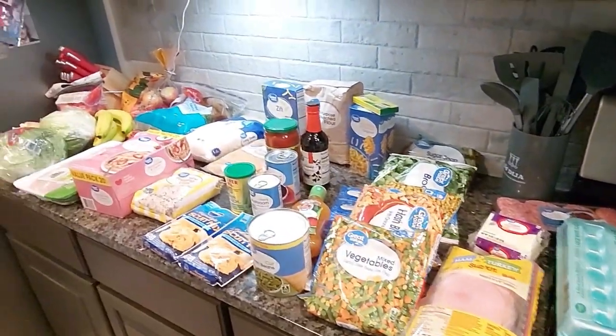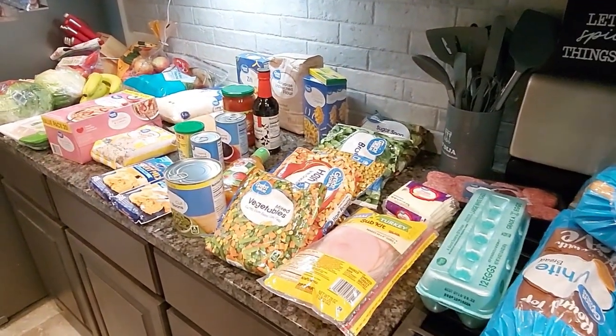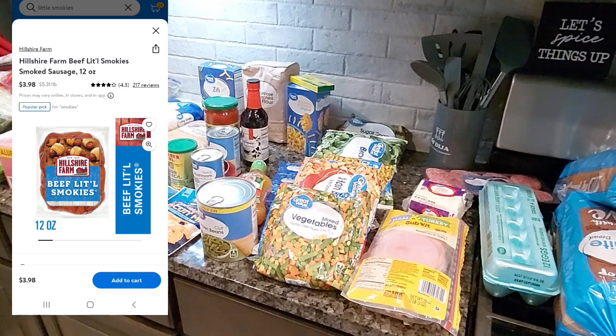All right, friends, this is it, the Walmart haul. It's my budget haul. I spent $92.68, like I mentioned. I did not get Little Smokies. They are $4 at Walmart. I'll pop a picture up right here so you can see what I'm talking about.